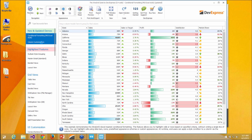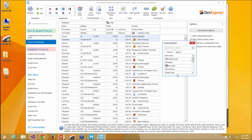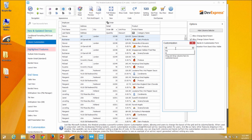The other really nice feature, I think, is the changes to the customization panel inside the forms. You've now got the ability of actually searching for columns. Now, there was previously a workaround for this, but the team have incorporated that directly into this panel, and that transcends both the columns and the bands, so you can search for a particular thing, and obviously it makes it a lot easier when you're dealing with really large data sets to find that column.